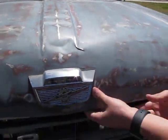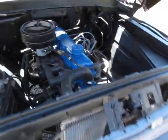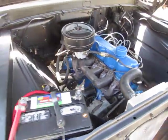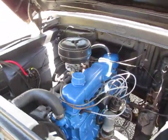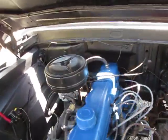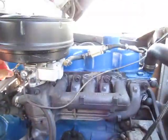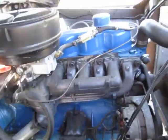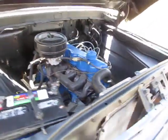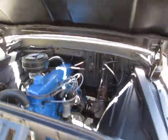You gotta kind of go down just a little bit. Yep, just to pass that. Oh wow. Man, nice. This thing's running awesome. It's got just a touch of a skip in it. I think it's just because it's nice. All right, you can go ahead and turn it off.